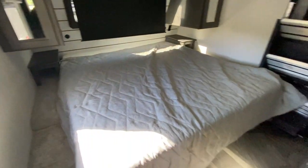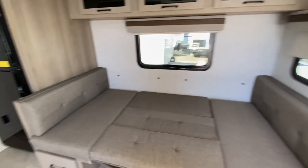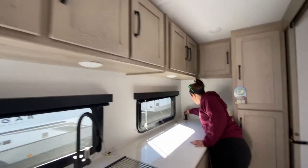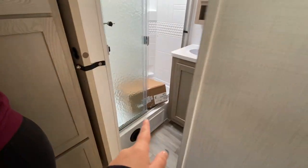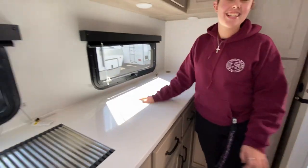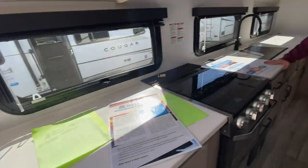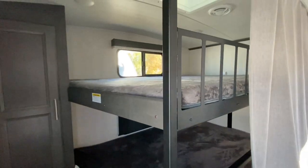Look at the counter space. Wow. Oh, I like the counter space in this one. Fall decoration here, like flowers. Yeah. We put a balloon on here. Look at that. Even a curtain for it.